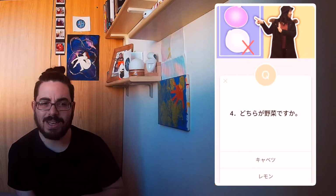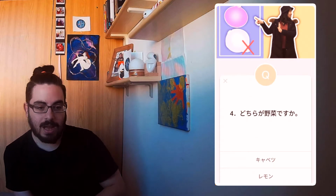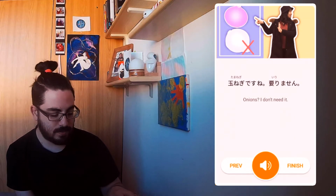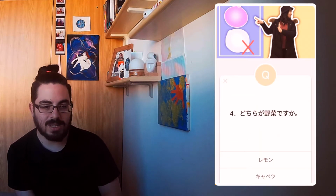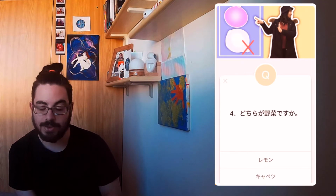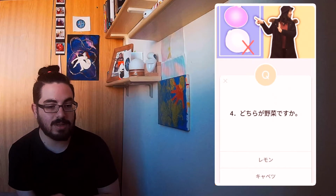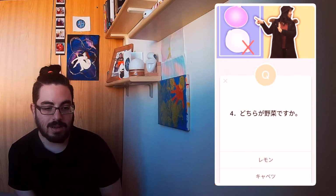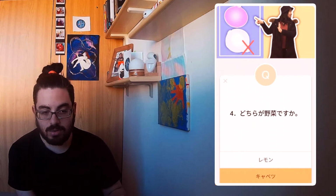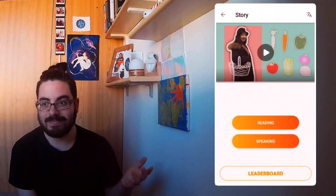Okay, do you need anything? Why are you shopping for vegetables then? What is this asking? Again, kanjis that I don't know, and it doesn't even have furigana on it. So I have no idea how I would be able to say that at all. Sure. Good.